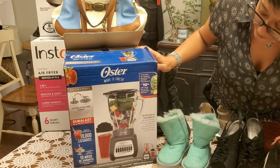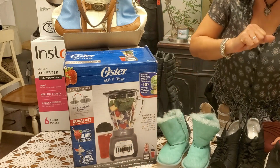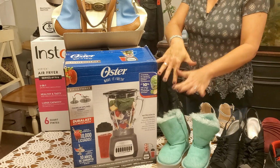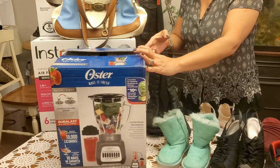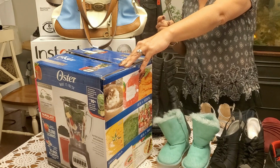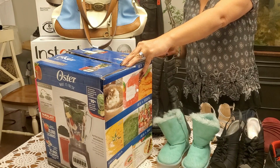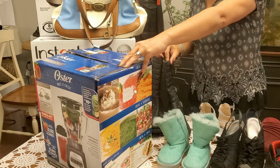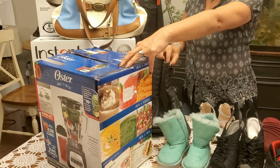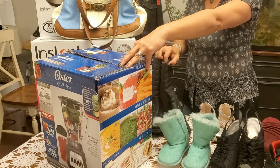Anyway, this is an Oster blender, and it's got the bullet cup here, so you can do smoothies. It blends, it crushes, purees soups, sauces, and salsas, and it's got some recipes on the box, and this is a Master Series. Yeah, that's the Duralast blade. It's got 7 different features, and I think it's got 800 watts or 500 watts. It's 800 power watts, 500 blending watts, 7 speeds, 6 cup glass jar. It is life tested for 10,000 smoothies. Now that's a lot of smoothies.